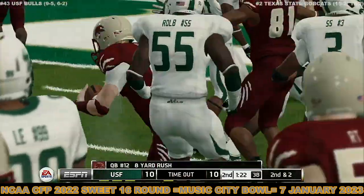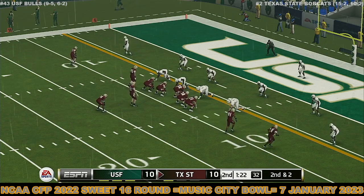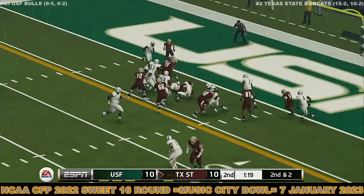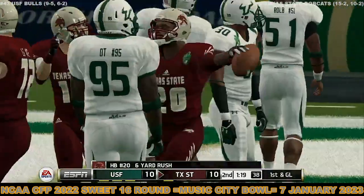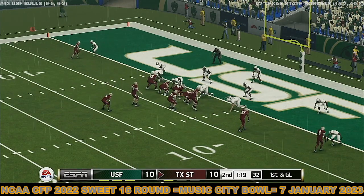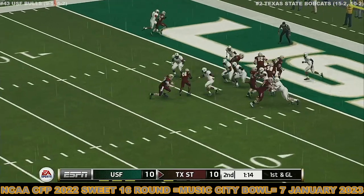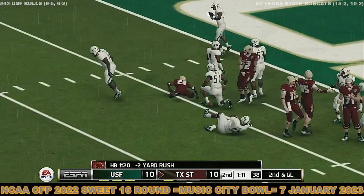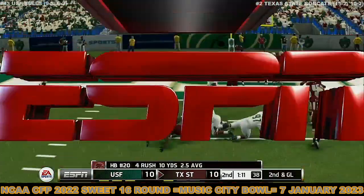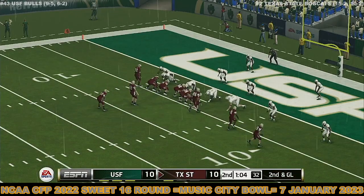Makes it to the 8. The Bobcats are going to call their second timeout. So it's second down and about 2 yards to go. Down after a nice run up the middle. That makes it first and goal. And he's stopped behind the line. Loss of 2. That brings up second and goal. Ball on the 4-yard line.